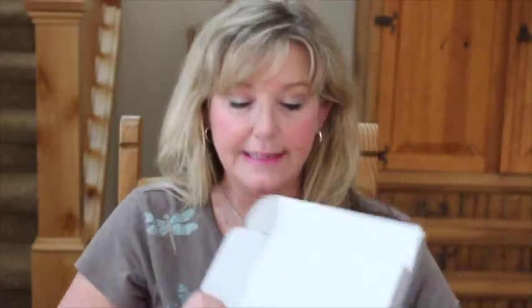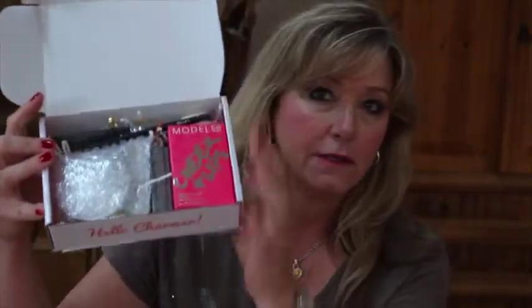Here's what the box looks like inside. Right there. So, there's a nice bright pink box of something there. So let's see what that is. Okay, this is called Model Co. Cheek and Lip Tint in Rosy Red. It is a full-size product. It retails for $22. Let's open it up here and see what we have.